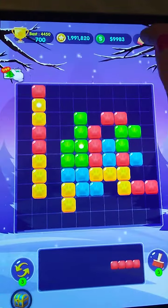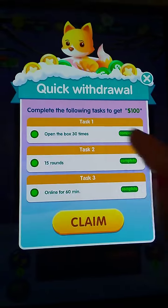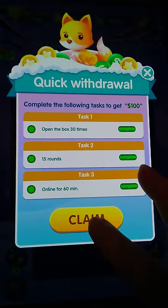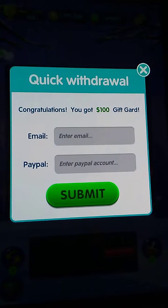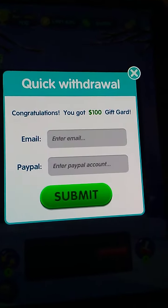Alright, up here, this little button, it says, complete the following tasks to get $100. I have completed all of these tasks. Let's click the claim button and see what we get. Ooh, we're going to enter our email. Congratulations, you got a $100 gift card.